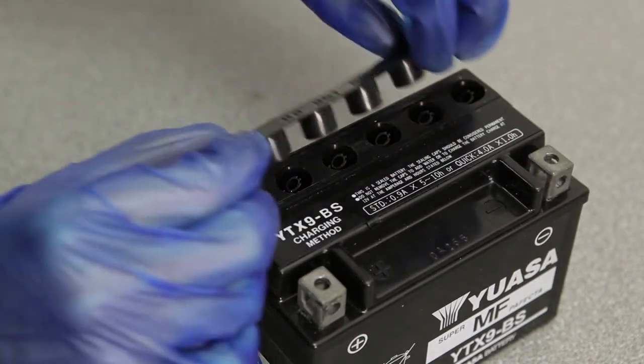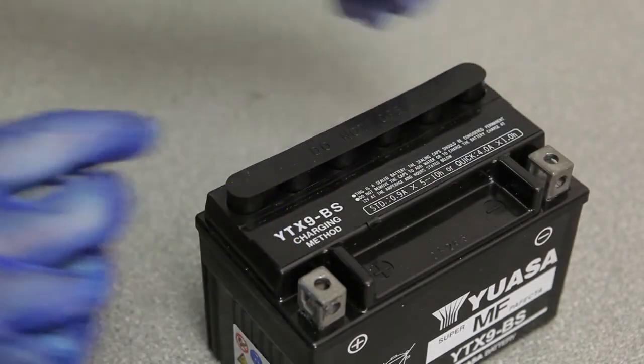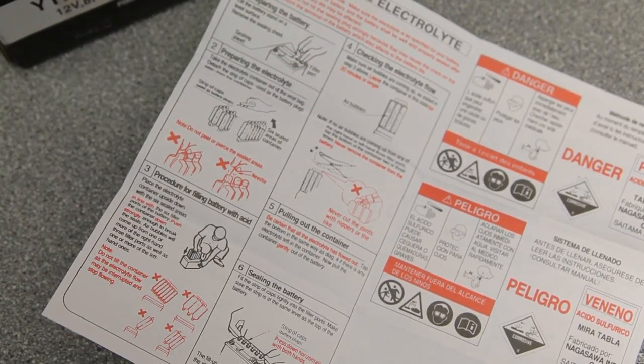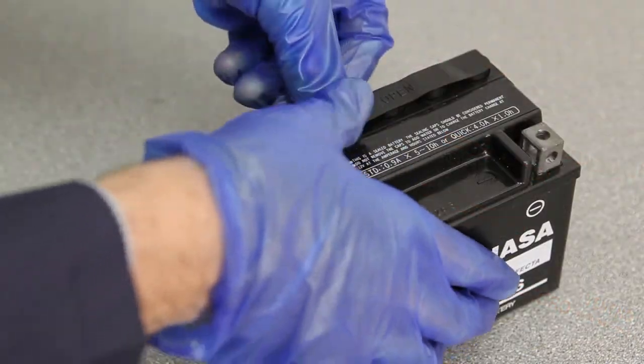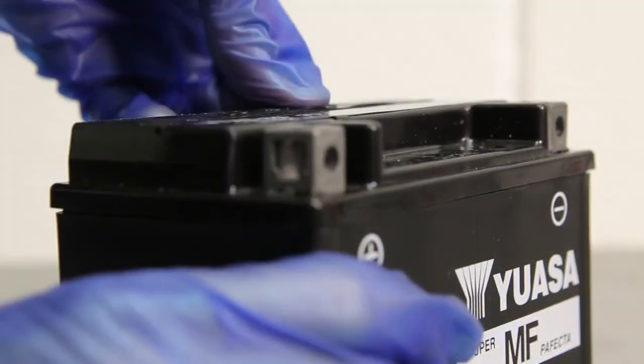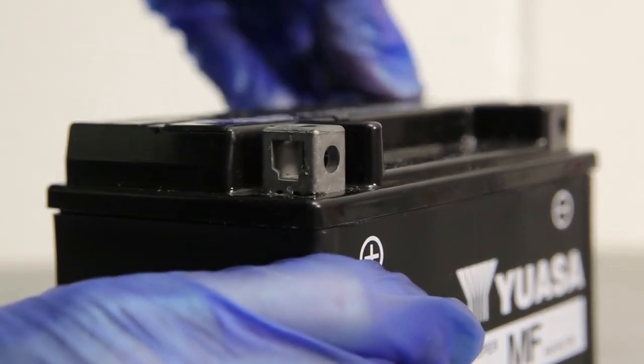After an hour, loosely place the cap strip over the filling holes and charge the battery according to the instructions included with the battery. Once completed, push the cap strip down using firm pressure from both hands until it's fully flush with the top of the battery.